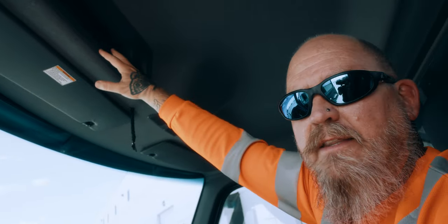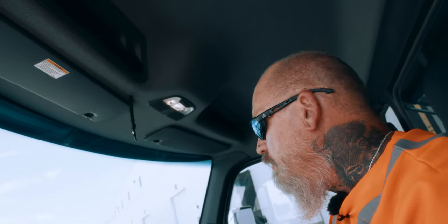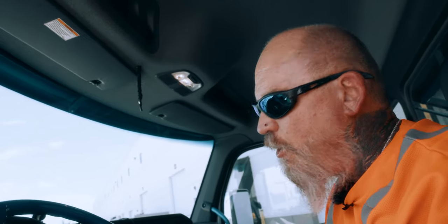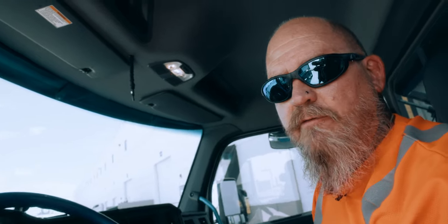It's little things like this, guys, that just make your time in the cab so much more enjoyable, because let's face it, this is your office, this is your home, this is your work area, this is your workspace. You need to be as comfortable as possible.